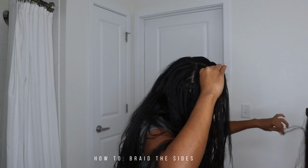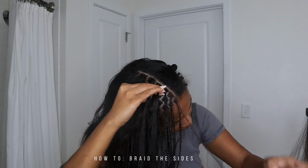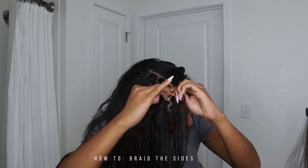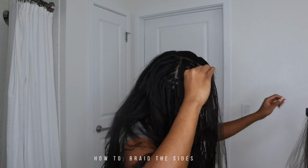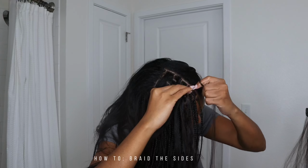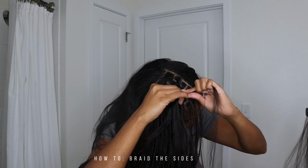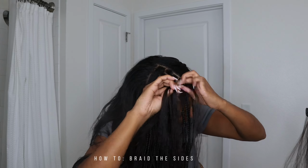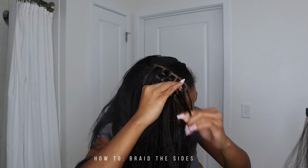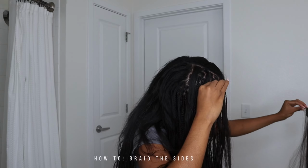Use your knuckles to give you a better grip as well. And you want to make sure that you are braiding down, pulling down as you braid instead of trying to tighten up. If you tighten up, that's how you get that bunching, but if you pull down, it's going to be a lot smoother. It's going to look a lot more uniform. You want to pull down like you're trying to pull tape off a roller. So as you see, I'm using my knuckles to hold the grip, and then I'm just pulling down as I braid.